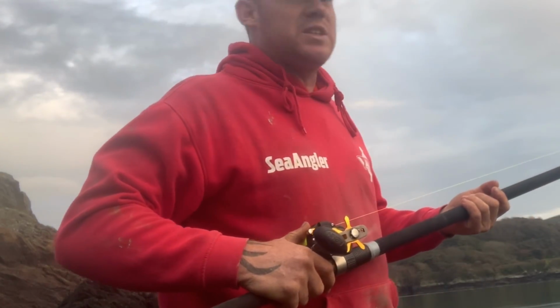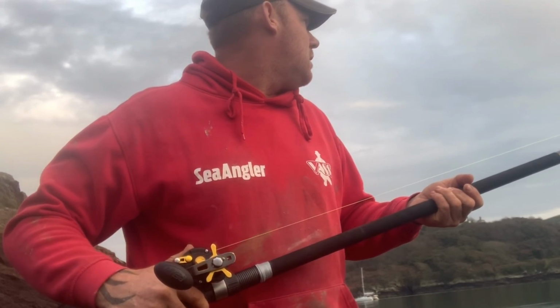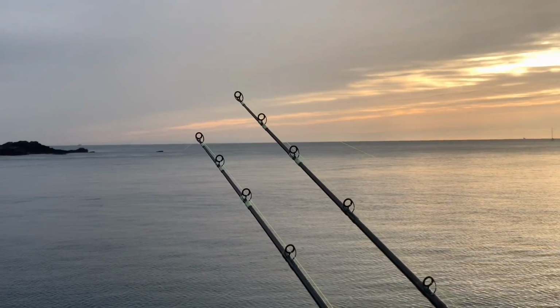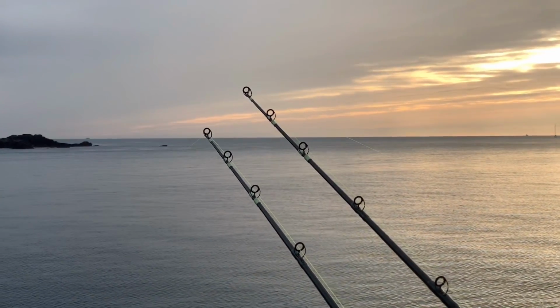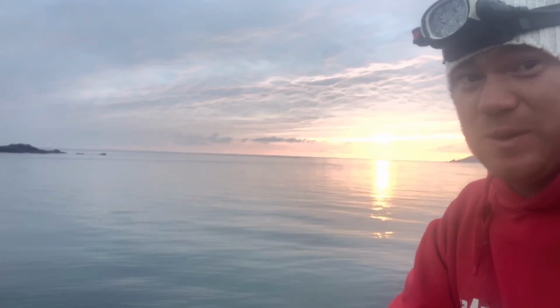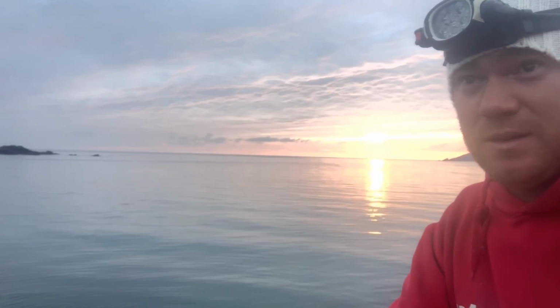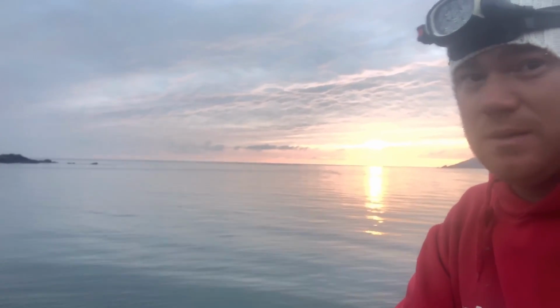Pop one on right over the sandbar. It's worked before, hopefully it works again. That's what fishing's about for me, folks. Look at that view. Just about to get dark now, so fingers crossed it'll happen.